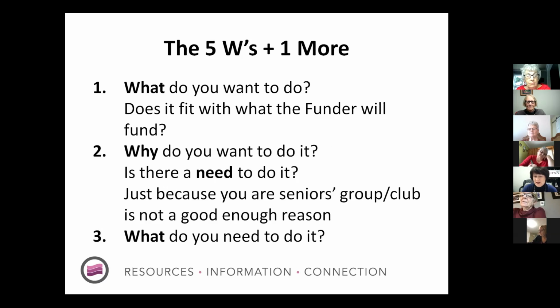And what do you need to do it? So if you're cooking meals, well, you need food. If you are going to offer information sessions, then you would need perhaps some printing costs. You might need a laptop if you don't have a laptop. You might need, for example, money to pay your volunteers for gas if they're doing outreach or if they're delivering things. So you want to itemize everything that you need in order to do it. You don't have to worry about putting a cost on it yet. You just need to list everything that you need.